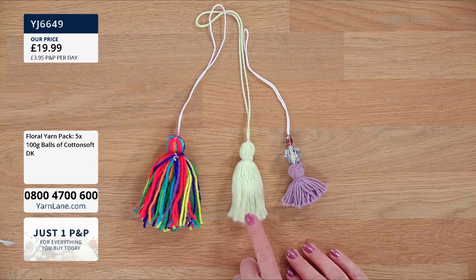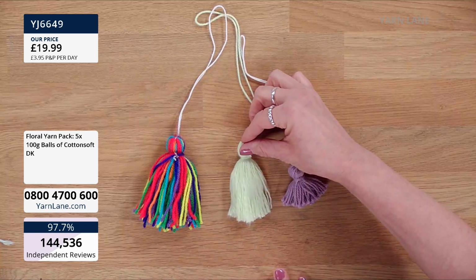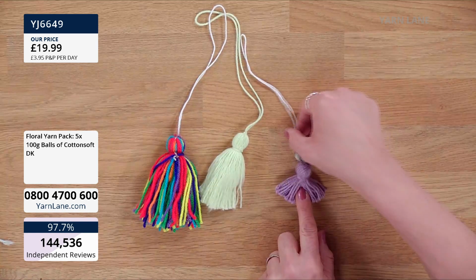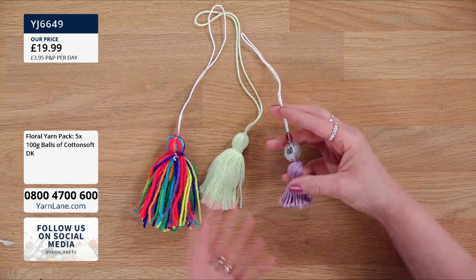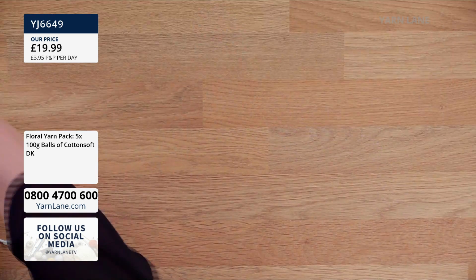Celery. But what I did with this one, and you can do it if it's a twisted yarn, is I've brushed it, so it's a nice fluffy one. And then with this one, I've used the other colour, but I've made a short dumpy one, and I've added some beads on the end. So again, your imagination, you just go for it, John. Now, it's very, very easy.